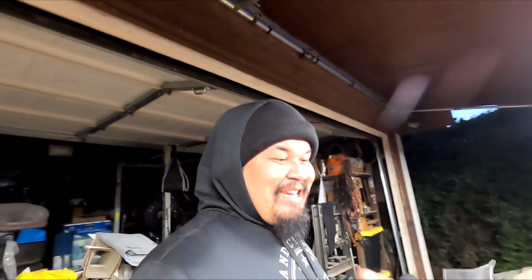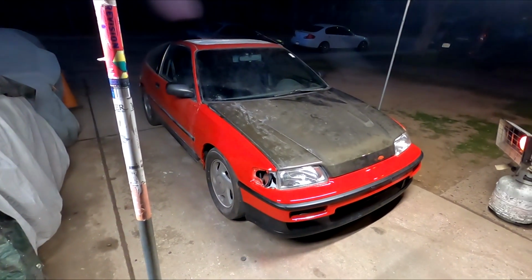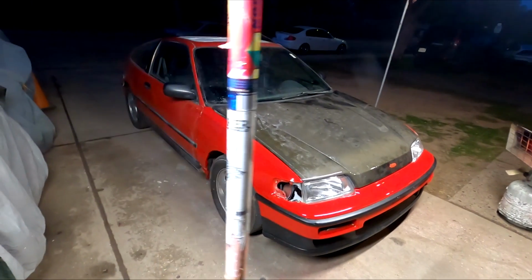So we got the bumper on, and it looks good. It's so different than seeing it with the white bumper on here and not the J front. I don't remember the last time I had a paint match USDM bumper for my red CRX. And man, I can't wait to get some wheels on here. It's gonna complement that hood really nicely.